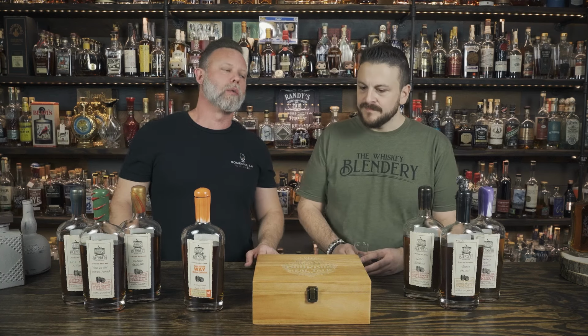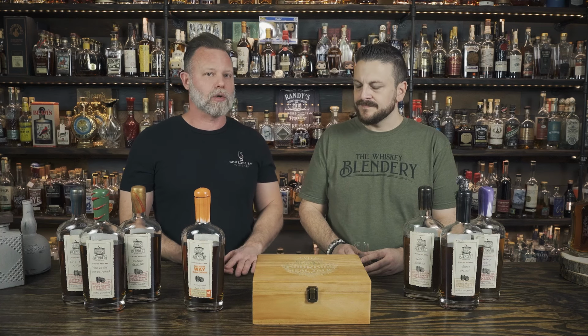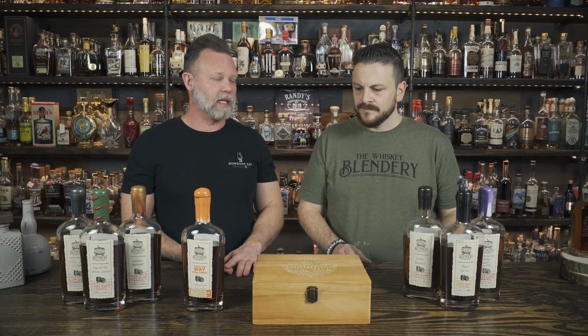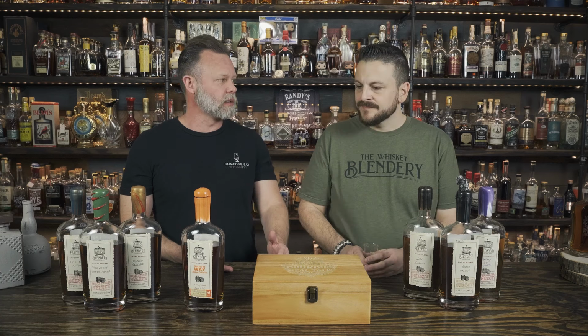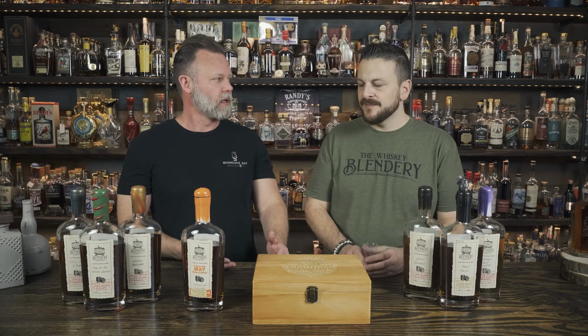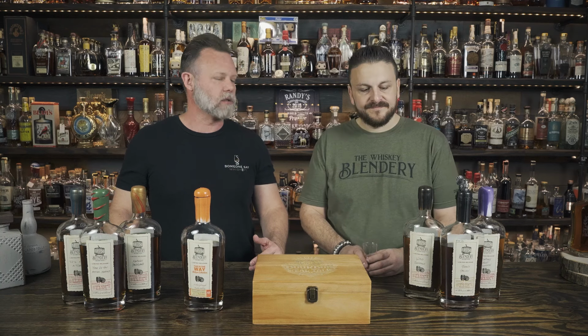Okay, so we're dealing with the BuffaloTrace mash bill, or a WildTurkey mash bill, WildTurkey yeast. Yep. BuffaloTrace distilled it. Correct. But it was aged at WildTurkey. Correct. And it was a higher than normal distillation proof. Yeah, higher entry proof. Yep. Okay, so that is pretty interesting.